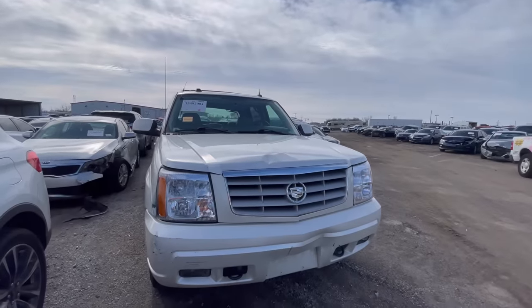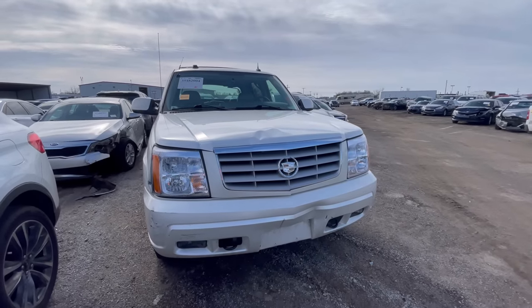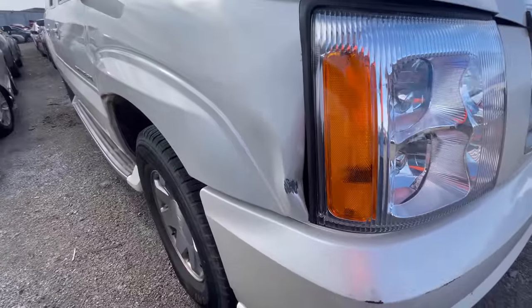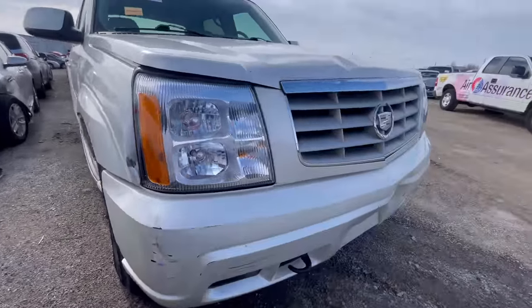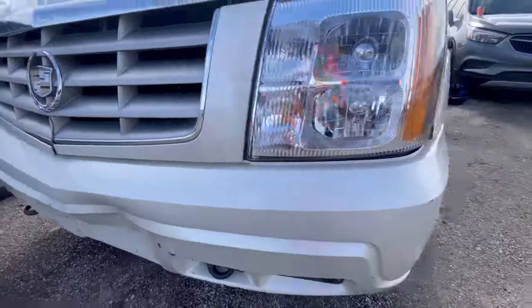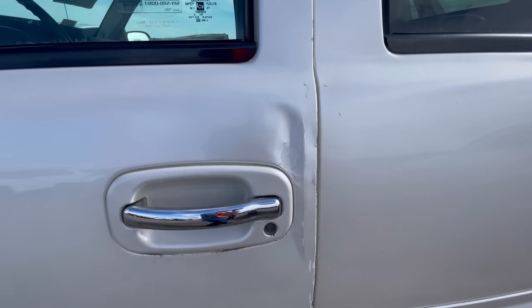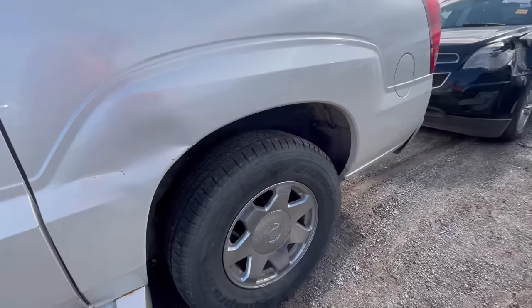Here she is on a beautiful Monday here in Tulsa, Oklahoma. 2004 Cadillac EXT with some aftermarket headlights. Little damage right there on the front fender. A little ding right there on the back of the fender. Some scratches. It's 2004, so it's 20 years old. It's got a little dent right there. Tires look okay. Little dings and scratches everywhere. That's interesting right there. Gigantic Hankook tires.